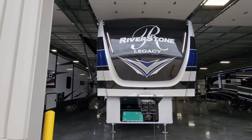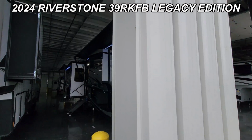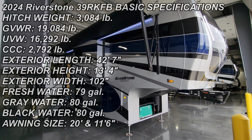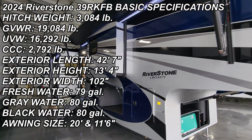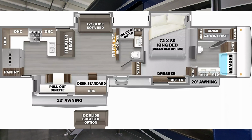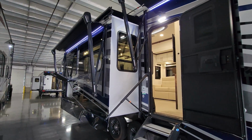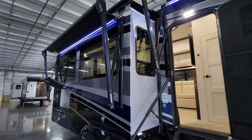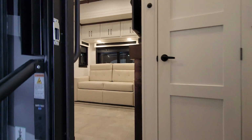Today we're taking a look at this brand new 2024 Riverstone Legacy Edition 39RKFB fifth wheel. This is Riverstone's number one selling floor plan. It's a 4 slide out rear kitchen, front bathroom couples coach. This is Forest River's highest line of fifth wheels that they currently make. We're going to take a few minutes here and run you through the inside and outside. So let's get started up on the inside.